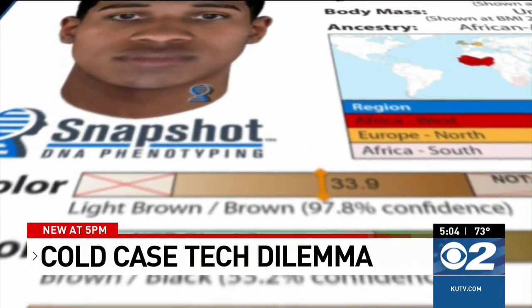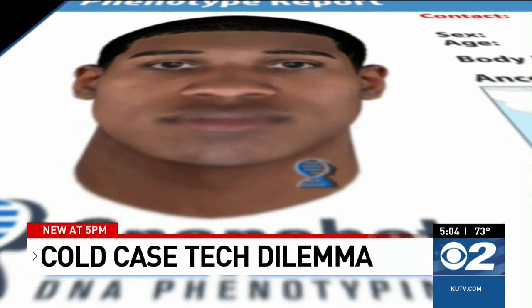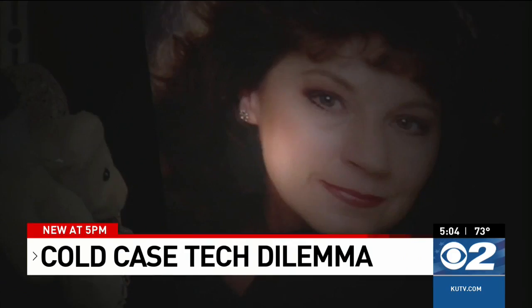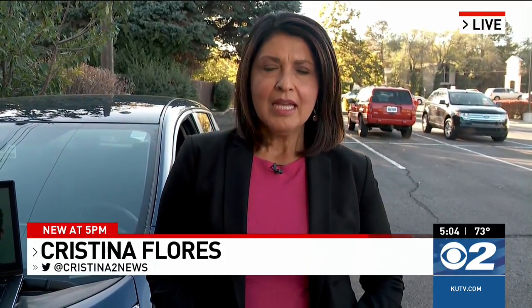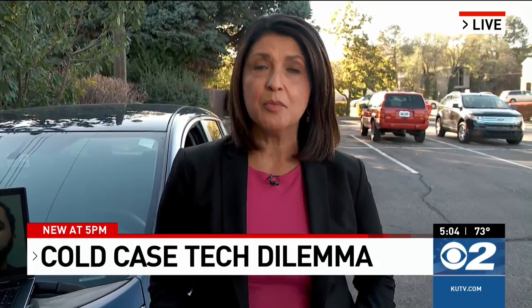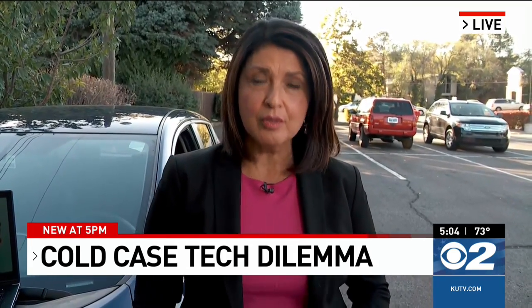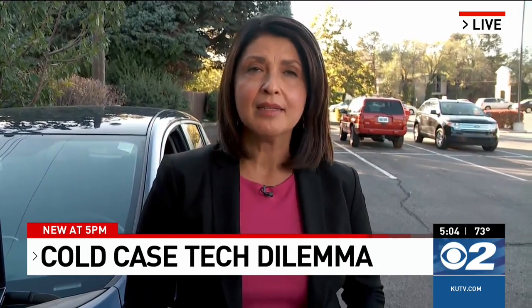HELLWIG says despite issues with the sketch, police were right to use it as a tool to find Sherry Black's killer. Turn over every rock and apply every science is really important in these cold cases that just languish. DNA methods and science far more current than phenotyping are now being used to solve cold cases, and we hope to find out in the next few days which methods Unified Police used to make an arrest in the case or in the death of Sherry Black. Back to you.